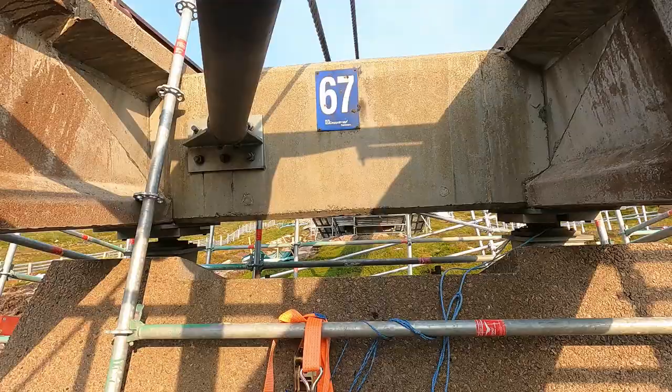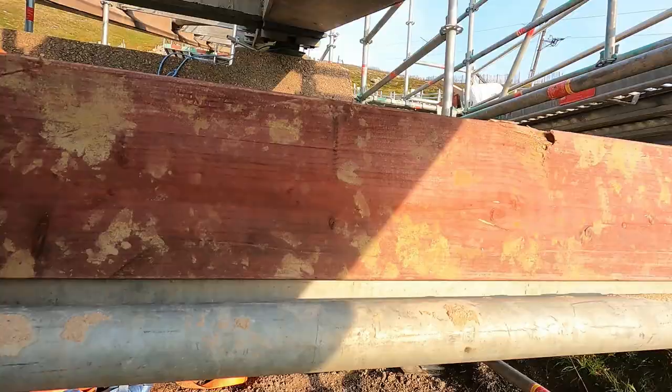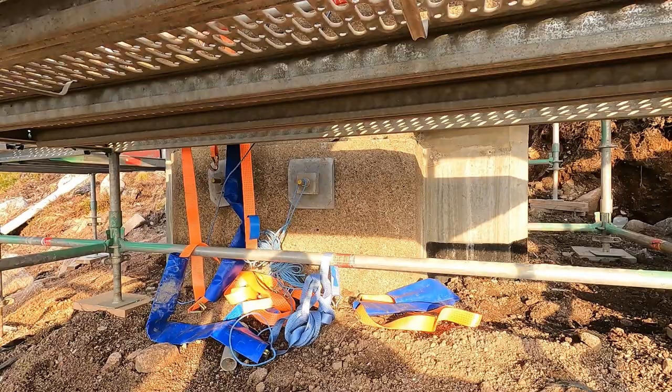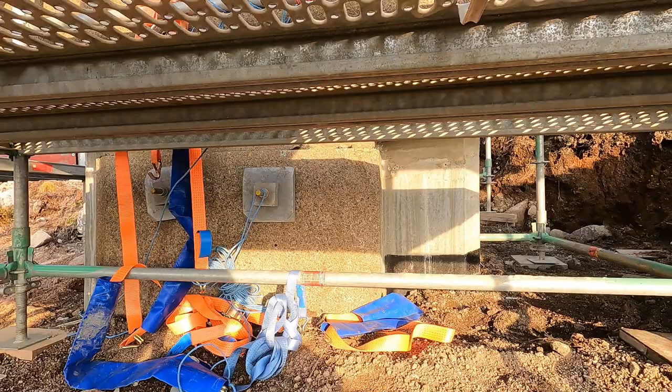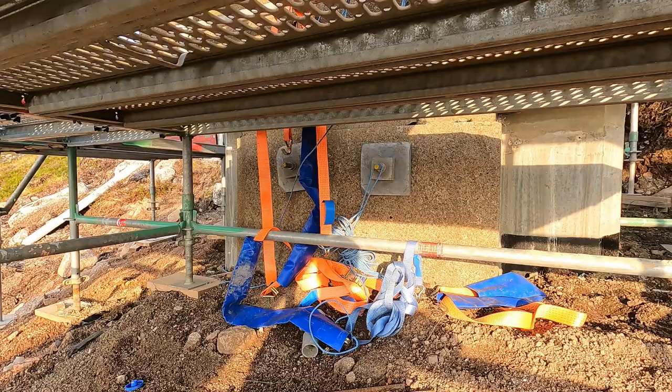This is Pier 67, and this is the first pier that I've shown you that uses the concrete jacket, which you can see at the front edge there, instead of the props. I think they've used this detail on the shorter piers, and you can see that there's some bolts there that go through the existing pier, and they go into the new jacket at the front there, and I believe those bolts are pre-stressed. I don't know what they're pre-stressed to, but they're stressed and then tightened down against the concrete there.